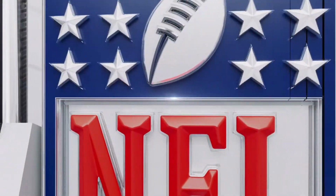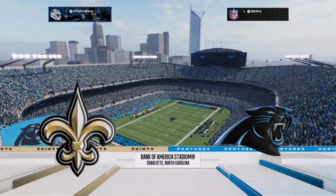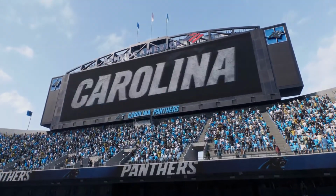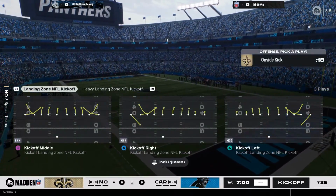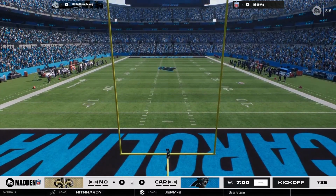EA Sports coverage of the NFL brings us to North Carolina and the bustling city of Charlotte as we welcome you inside Bank of America Stadium, the home of the Panthers. Straight ahead, we've got a good one on tap. It's the New Orleans Saints and the Carolina Panthers.